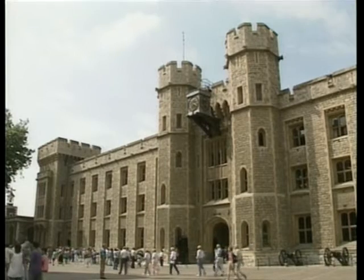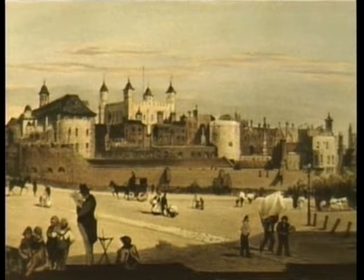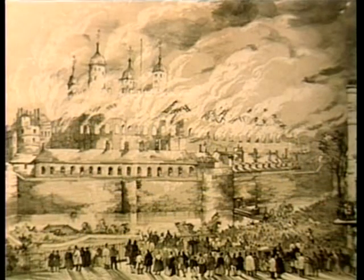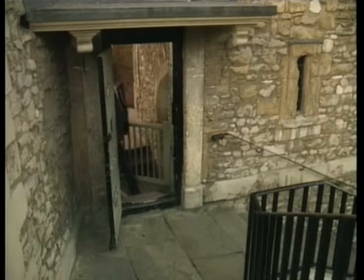Today, the crown jewels are heavily guarded and displayed at the western end of the Waterloo Barracks. The barracks were built on the site of the Grand Storehouse, which was destroyed in a great fire in 1841, leaving only this pediment.